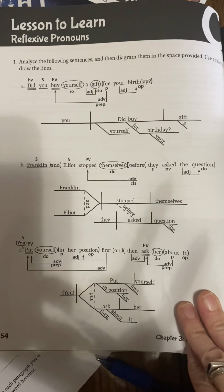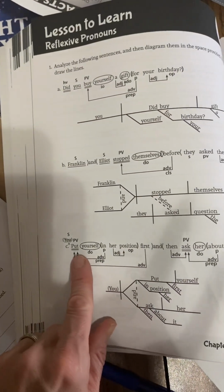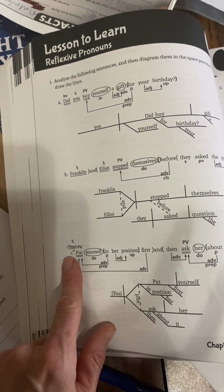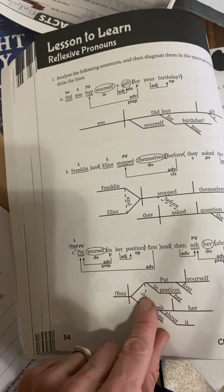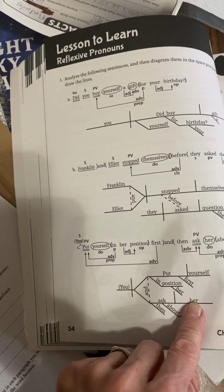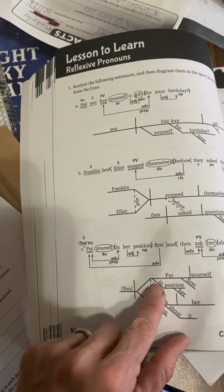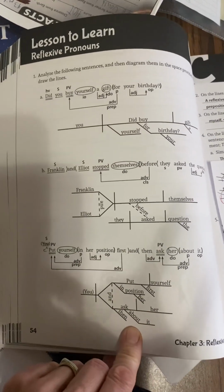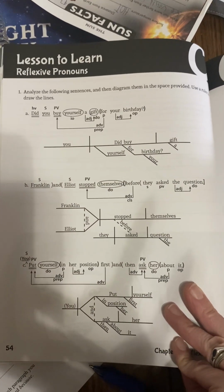On Wednesday, you do lesson C, but here's your answers for lesson C, but don't look at it until you try to do it on your own, okay? So here it is. You are implied because it's imperative. Put yourself, that's your SVI, and ask who, ask her, that's an SVTDO, and then here are all your modifiers. So here are the answers for lesson C when you get there. All right, bye. We'll see you on Thursday. There will be no video for Wednesday.